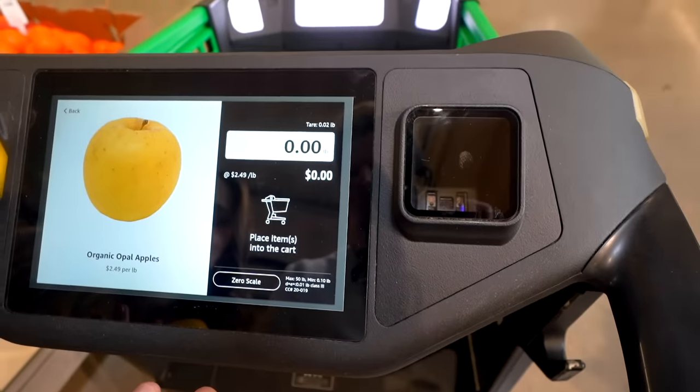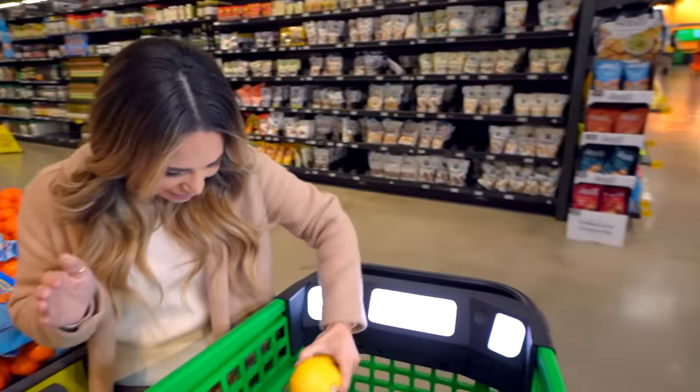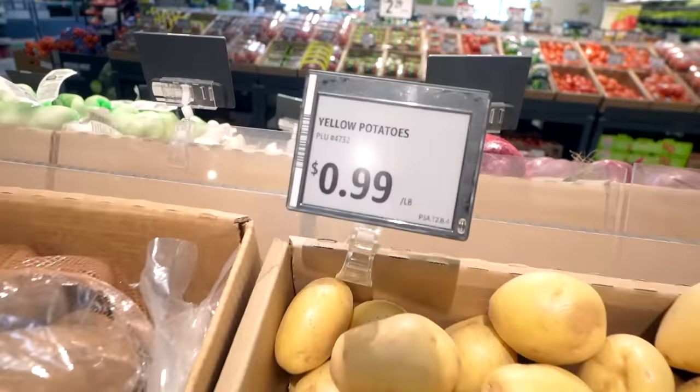Do you put it here? No, that's your drink holder. Don't put this footage in here. This is not a scale. Don't worry, I'll edit it out. You're not going to edit it out. I already know you. Okay, maybe this is the scale. Oh, cool. The cart is the scale. That is so cool, because you put it in there and it knows the weight of it, because that's the additional weight. Cool. Bro, you love a potato.